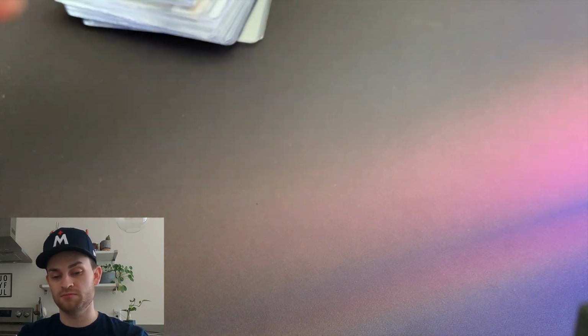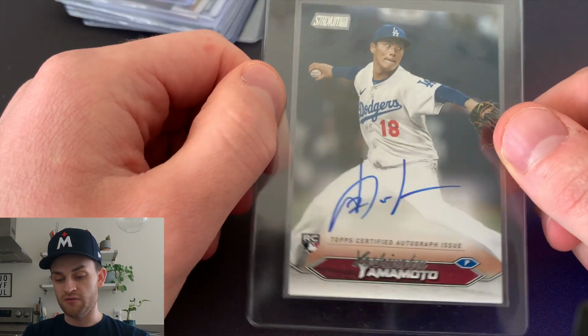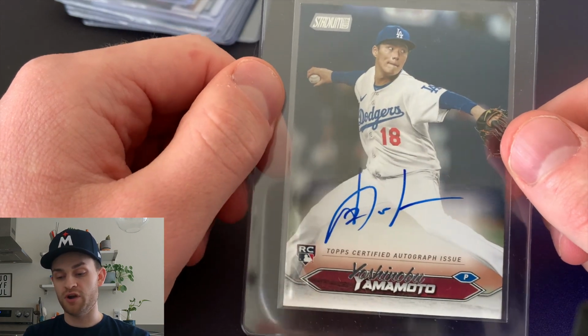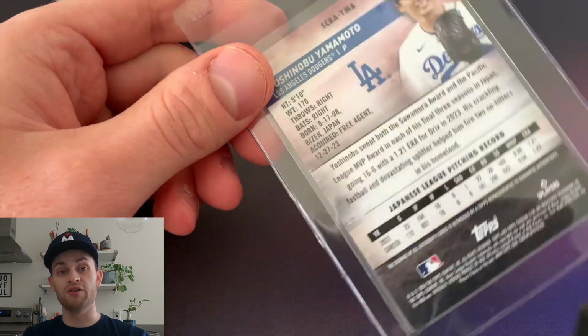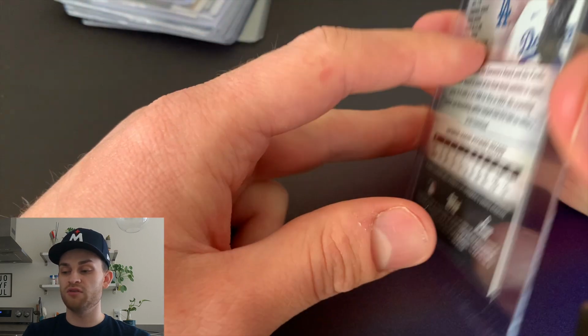Dodger blue. Another one. You got a Yoshinobu Yamamoto from the Stadium Club rookie. This is an on-card rookie autograph. Really cool card. You probably saw this one in one of the collection or mail day videos. Actually, I showed it off, but just a really cool card, and one that I am looking forward to getting back for the season coming up.